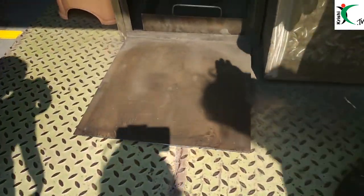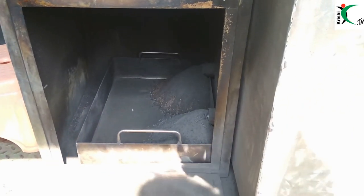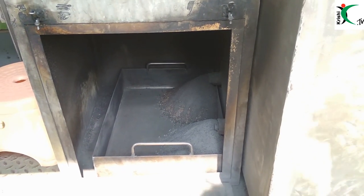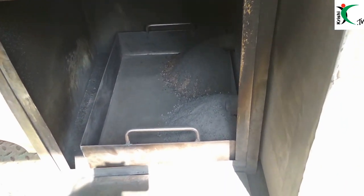This is the biochar we are getting. From morning we got that much only. Suppose we have treated 200 kgs of septage, we got this much biochar only. Okay. The quantity is also reduced.